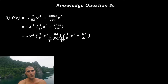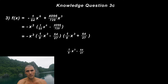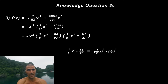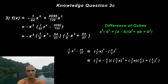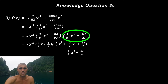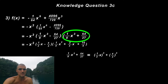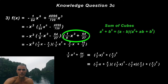So for example, the 1 over 8 x cubed minus 64 over 27. We can rewrite the 1 over 8 x cubed as 1 over 2x in brackets cubed minus the 64 over 27. We could rewrite that as 4 over 3 in brackets cubed. And so now we have a difference of cubes, and then you just apply the formula to get your two factors. And then we would do the exact same thing with the sum of cubes, right? Rewriting it as 1 over 2x in brackets cubed plus 4 over 3 in brackets cubed. Apply the formula, you get your two factors there.